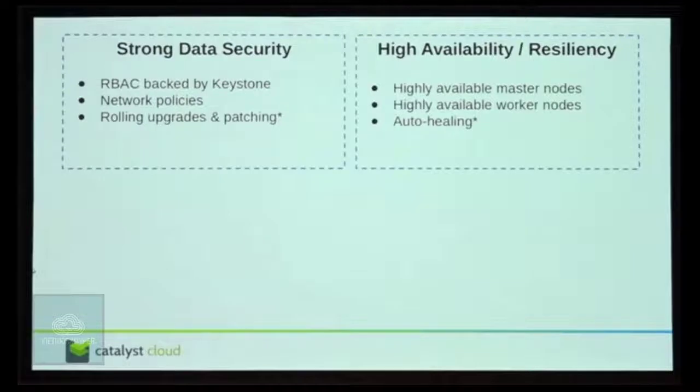Now, the next one is high availability and resiliency, right? When we looked at Magnum originally, the concept of highly available master nodes and highly available worker nodes was not present yet, right? And of course, if we want customers to run something serious on top of this Kubernetes offering, we need to make sure that if a single hypervisor goes down, it doesn't take multiple master nodes or multiple worker nodes down at the same time, right?